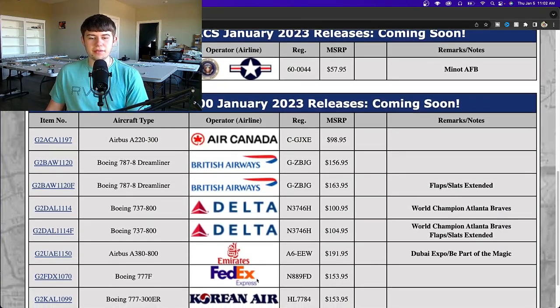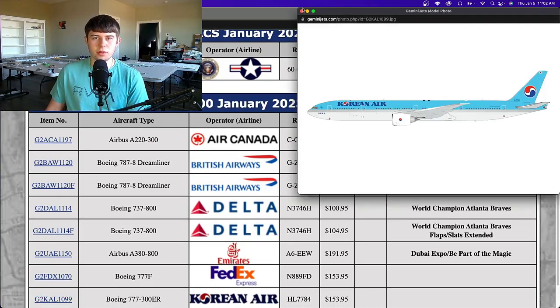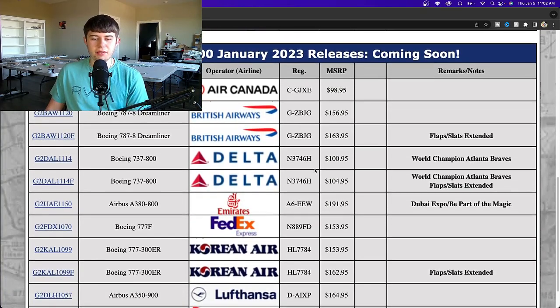And we also get the 777-300 for Korean Air, which is probably going to be a very popular release. That's a pretty good mold from my understanding, so certainly excited for that. We also get the flaps and slats extended, and we get a Lufthansa A350-900. I'm certainly going to be interested in a 400 if this comes out.